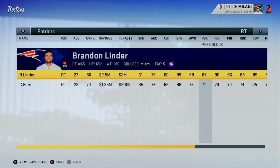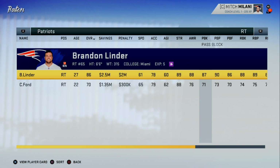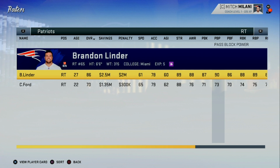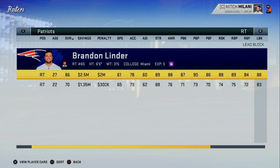But actually, Linder is a center, but I put him at tackle because he's 6'6", and he's still pretty athletic, and he has great pass blocking attributes. He has 87 pass block, and he has 90 pass block power, and that's what matters most when you're looking for a tackle.